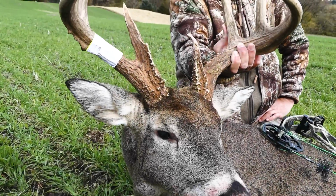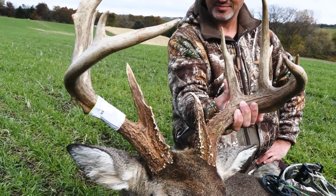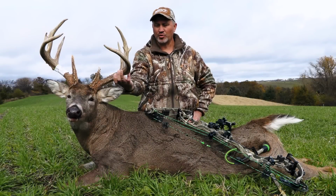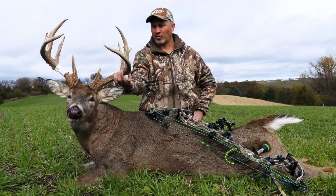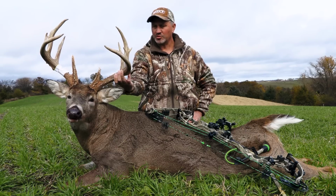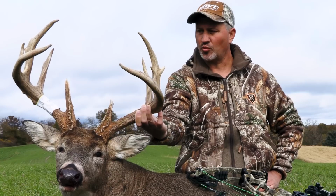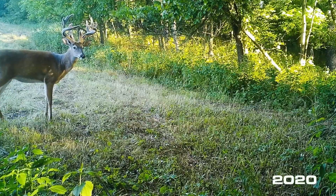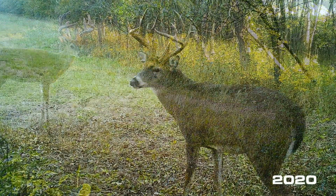All right, guys, we got him out here in the daylight where you could get a little better look at him. Kind of talk about our strategy for him. The hunt really started, I guess, this spring. As I've mentioned before, that was a new farm, and the landowner was nice enough to give me the trail pictures from 2020. So this buck was one of those in 2020 that identified as a mature buck.